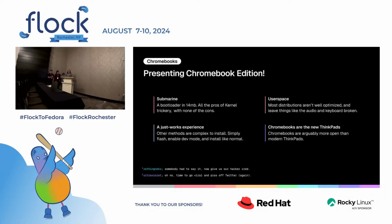Okay, presenting Chromebook edition. So first, let's talk about Submarine. So the way those other kernel tricks work is that when you turn on developer mode on a Chromebook, you can pick what disk you want to boot to. Otherwise, it will just boot to the internal disk. But whatever disk you target to boot to, it scans the disk partitions for a partition flagged as a Chrome OS kernel, and then it finds it and it boots whatever code is inside of that partition, but it doesn't check if that code is a valid Chrome OS kernel or not, which is where we come in.